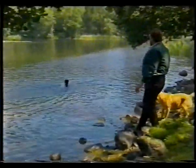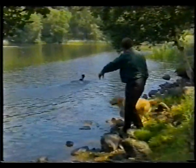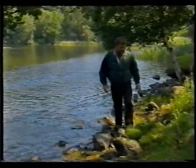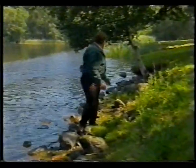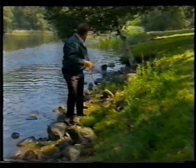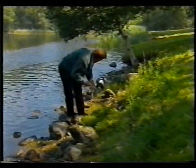Good girl, don't panic. Go in beside her. Get on. Now she's going to go and try and pick a stick. Come on, good girl. I think we'll give her enough for today. Come on, back on the lead.